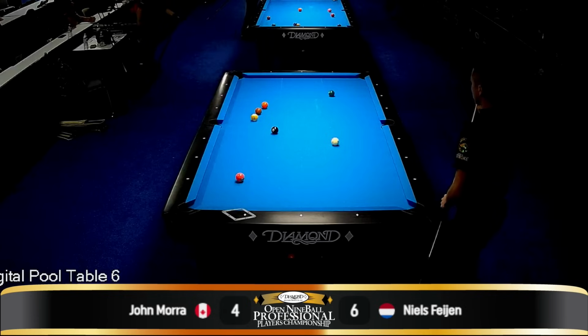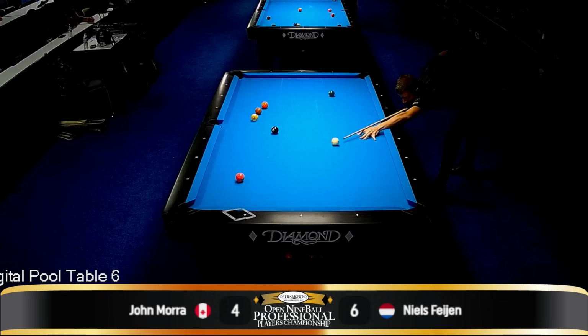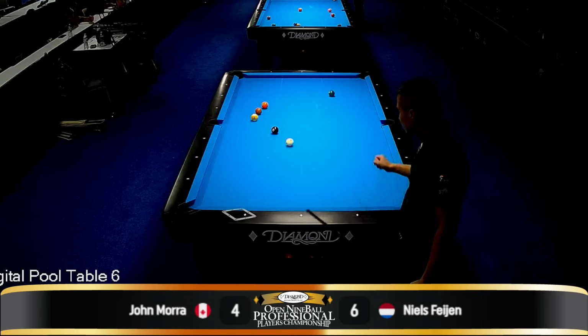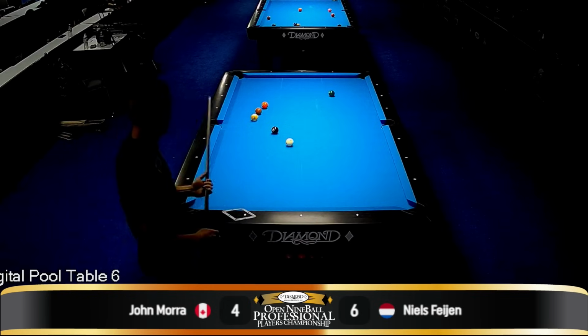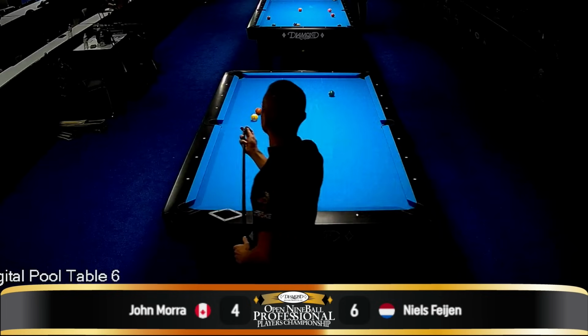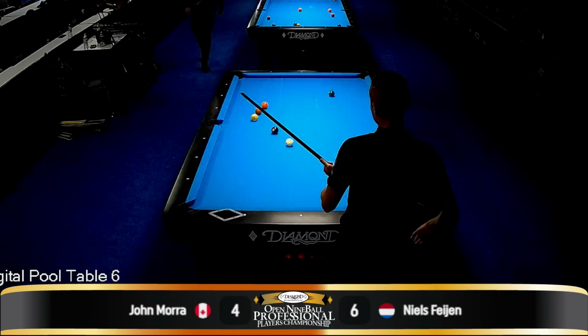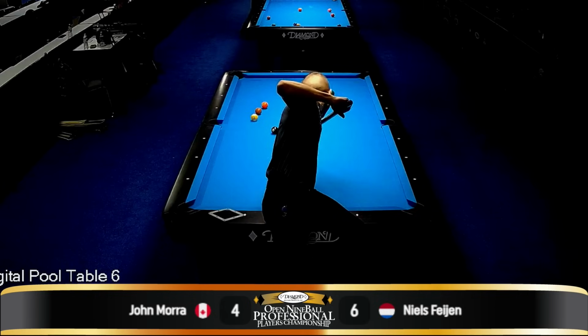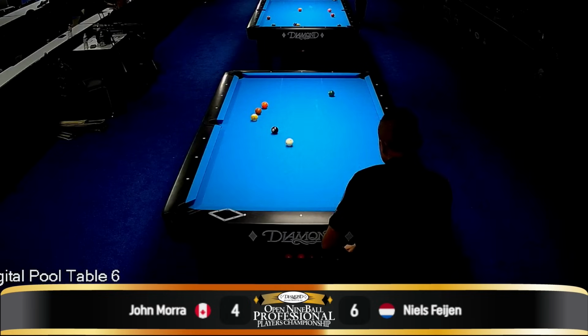John Morra looks like he's on the 4-ball. Got a pretty clear avenue to get to the 5. Oh, he looks like he got about an inch or two short on that 5-ball. You might have to jump this one. Niels is not happy. He's going to have to jump.